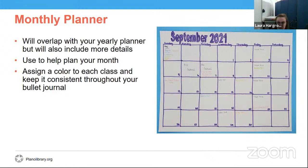So you use the yearly planner to help plan your month. For example, putting exams, quizzes, and major due dates on the calendar will be helpful when making appointments. So you'll know which days to avoid so you don't miss a test.